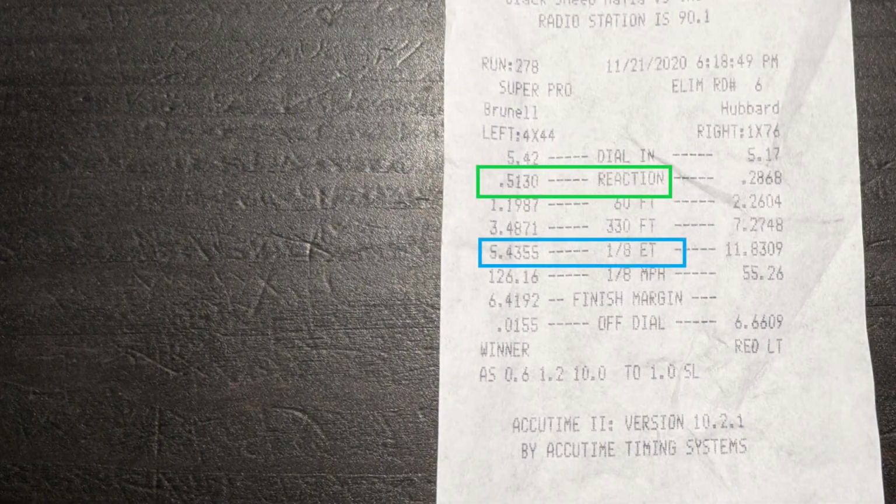So as we can see, I got bumped over to the left lane for round 6. I had a decent light. My opponent had some challenges with the trans brake, I think, and went way red. And then the car, I ran it out, and it ran 5 thousandths slower than it did in the right lane the previous run. So pretty pleased overall with the car.